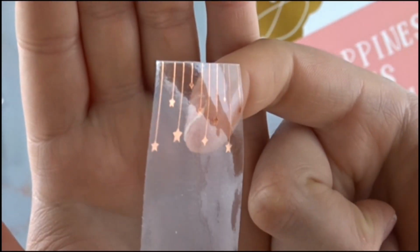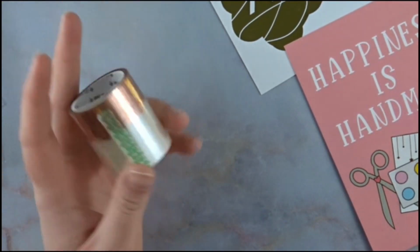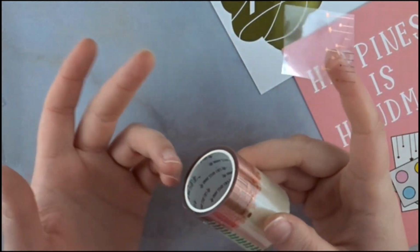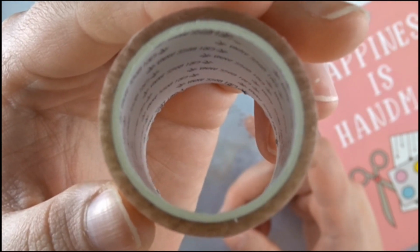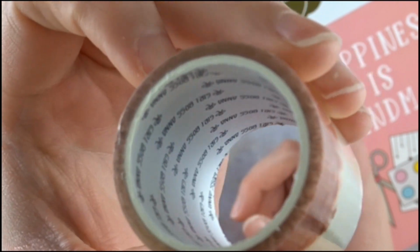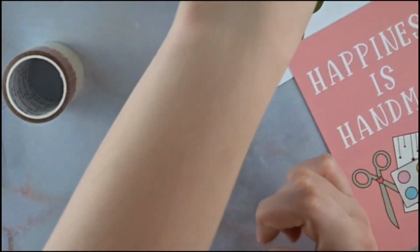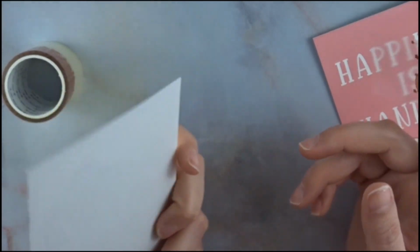Isn't that pretty? And I honestly feel like, so this is a little bit more bulky than having a bunch of these in flat sheets. But look how much is on this roll. This is going to last a long time. Like I will have enough to fill every single box that comes in a kit for quite a bit. So I think that's really cool. Her journaling card says stay gold. I like that. That's pretty.